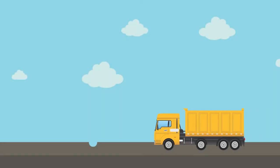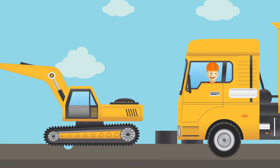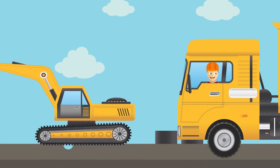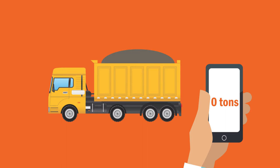Truck drivers' safety is always a top priority. It is important that truck drivers remain in their vehicles as much as possible. TruckPay makes this possible by integrating with electronic scales.